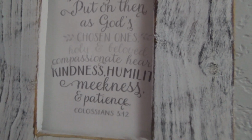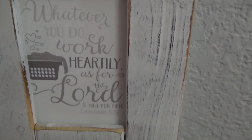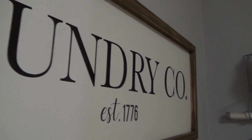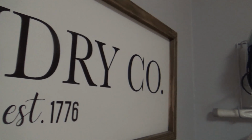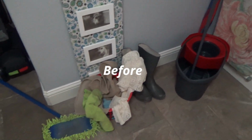So today I am tackling my laundry room. It's not in too bad of shape, but needs a little love. I gave this room a makeover, so I will link that video for you to see. I hate laundry. I would rather clean toilets. So I tried making this room a little more cheery, which I believe I did, but I still hate laundry. So grab a cuppa, sit back, and enjoy.